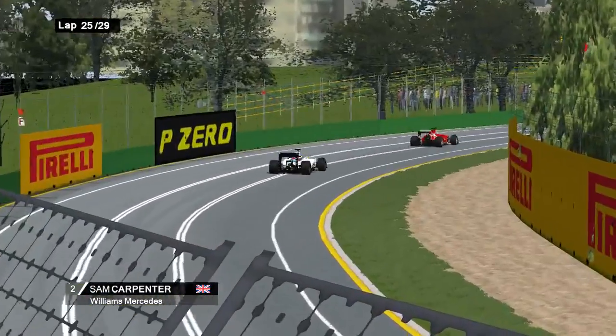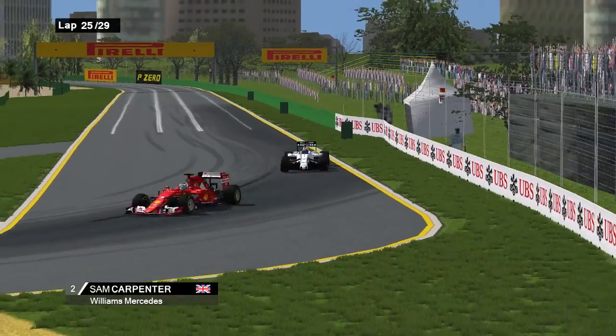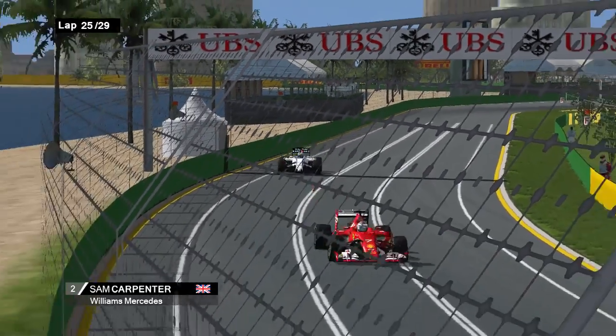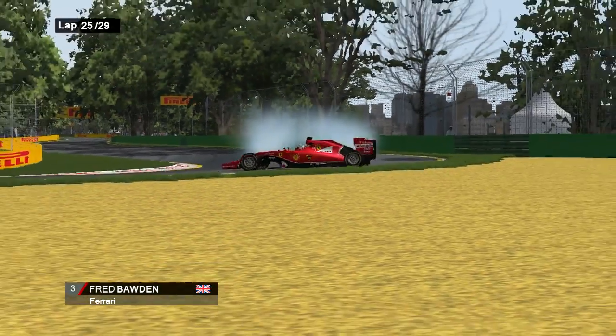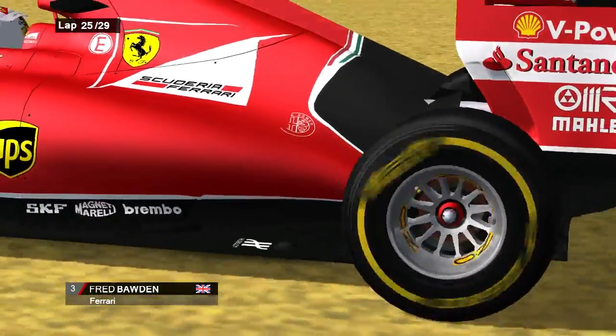It's just Sam Carpenter can't seem to get close enough out of the corners, maybe because of the dirty air, or maybe because he just doesn't have the traction on exit to get past Craig Baxter. The slipstream just doesn't seem effective enough to close him up to Craig, but I think, is that Freddie? Did he hit the wall there? He seemed to have some incident, but he actually spun. He's locked up. He's spun. Can he stop the car in time?